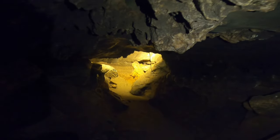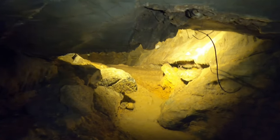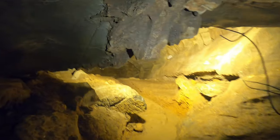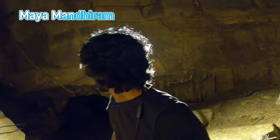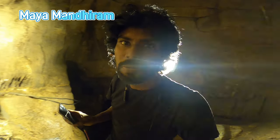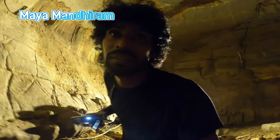That's our second spot, Maya Mandiram. It's for this passage, the second passage. Need to build maximum here. Getting to this place. Okay, I think this is the final place.